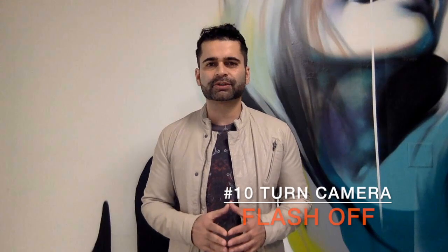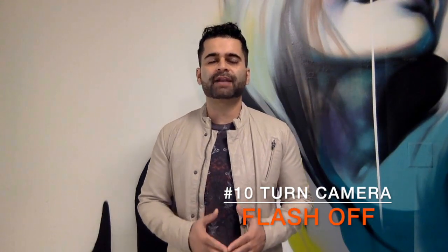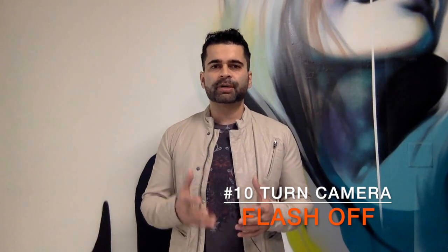I know we talked about 9 things, but I think a 10th one works too, and that is when you're taking pictures, turn the camera flash off. I personally don't like taking iPhone images with the flash on, because the pictures just don't come out good anyway. So when you're taking pictures, have it off by default and only turn it on when you actually need it.